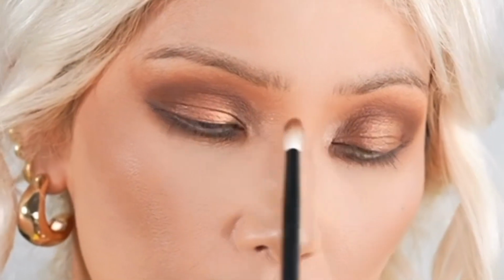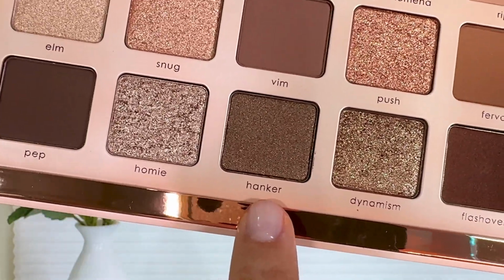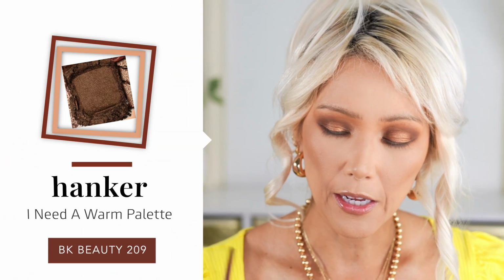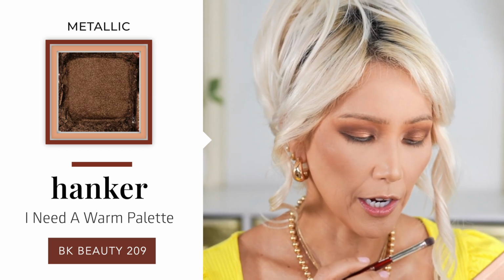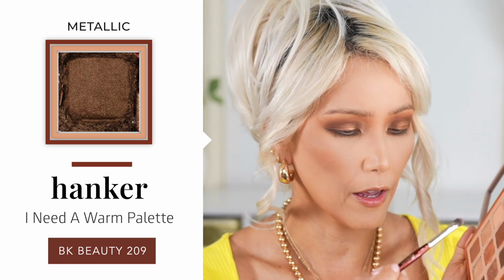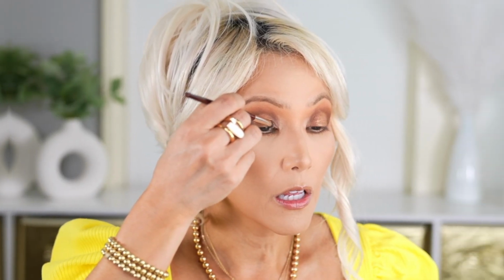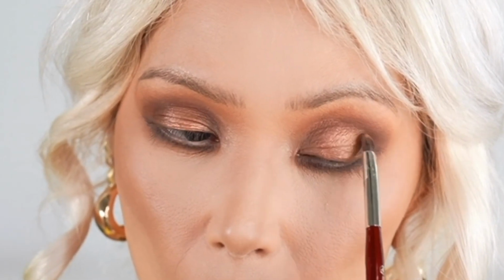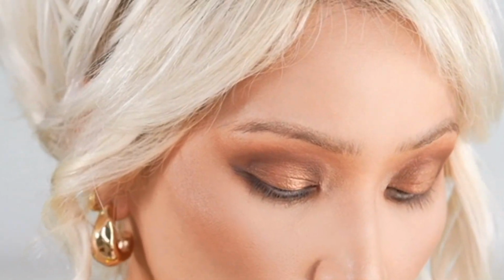Ooh, I like that. All right, taking that first number 14 brush, and we're just gonna kind of start to blend that. I didn't use Hanker. That was the shade I wanted to use to transition the dark into the light. I don't know what I was thinking. Let's go in with that BK Beauty 209 brush, and we're gonna go into Hanker, okay? And I'm gonna pop that one right here. Yeah, that was the one I used yesterday. Shoot, I used the wrong shade. That's okay, we tried it out. We wanted to try out different shades. Yeah, Hanker is perfect to transition the dark into the light. And that has like a green shift to it. Yeah, that's beautiful.